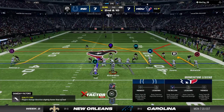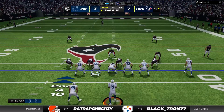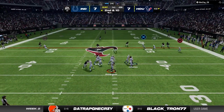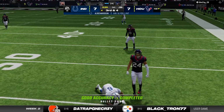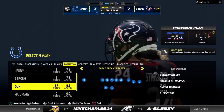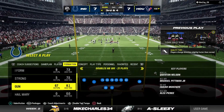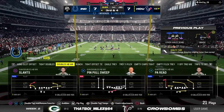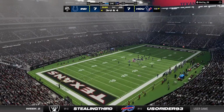So 2nd down, still 10 yards to go. Ball on the 43. 2nd and 10, back to the air with Richardson. Isaiah McKenzie hauling it in. They get 6. That'll leave them with 3rd and 4. He decided to run a hitch route. It really helped to have a guy who can turn it loose. And, boy, he rifled one in there on that one. Not much run after catch, but it worked really well.